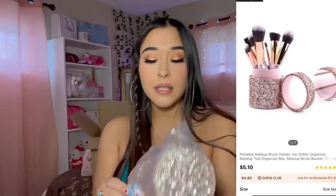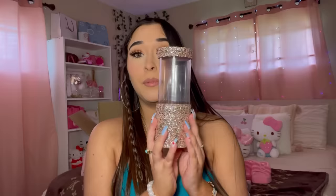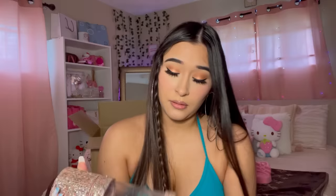So this is a brush holder, if you're going traveling. This was kind of expensive, guys. Was this $5? I don't know, but you see the picture. It was kind of expensive, but how cute is this? When you go traveling, you know your brush is not gonna fall out. Here, let me just grab some makeup brushes and then bada bing, bada boom, bada bang, you see? That's cute, very extra, very girly, very sparkly, very me.